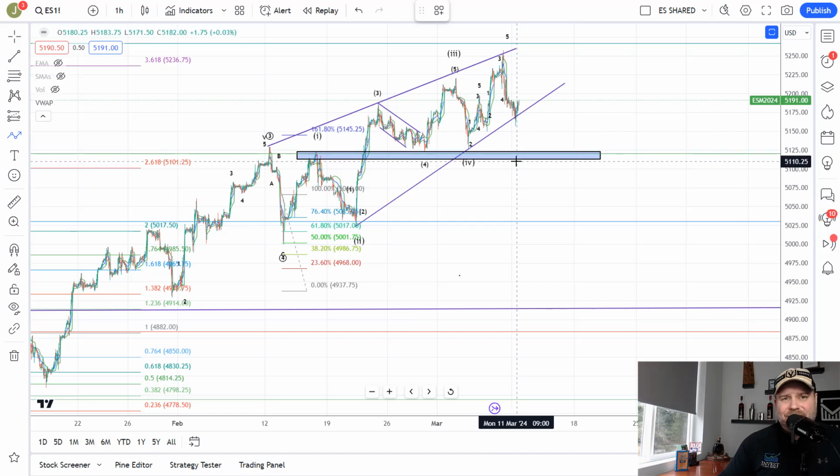If they break that, that's a very, very bad sign for the bulls. And then if they can break back over this high at 52.20, that would be a strong sign for the bulls and a bad sign for the bears.